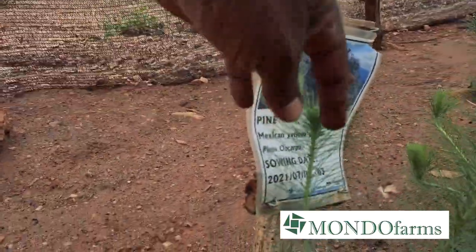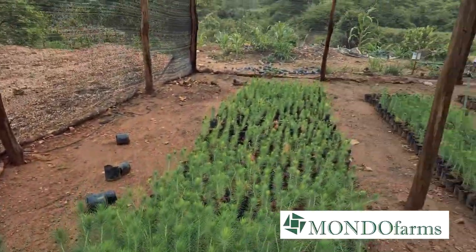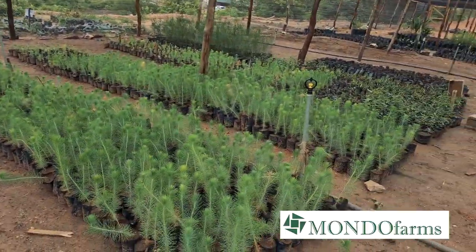This pine is a Mexican yellow pine, sorry. And it was sown on July the 1st to the 2nd to the 3rd, and it's doing very well.